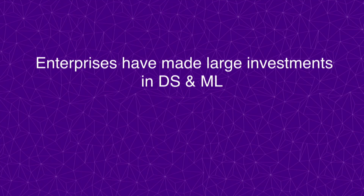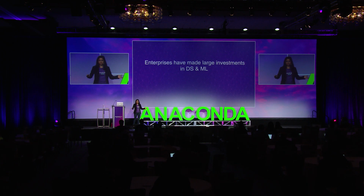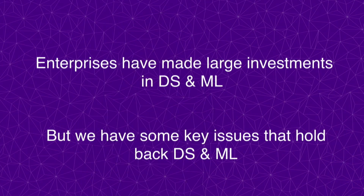So everyone here can agree that enterprises have made large investments in data science and machine learning. It's probably your company. It's research labs. It's everywhere. The challenge, however, is that we have some key issues we need to fix before we can entrust these models to make key business decisions. And I'm going to give about 4 examples of challenges that we have seen in this space.